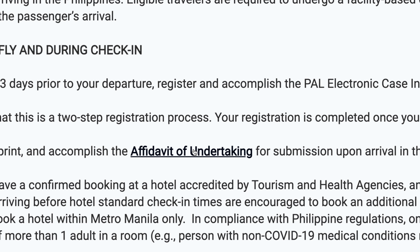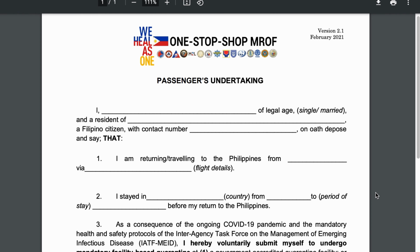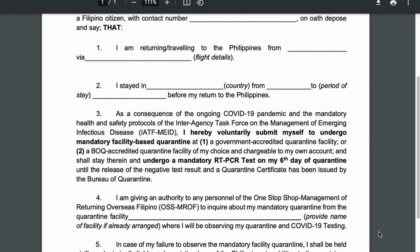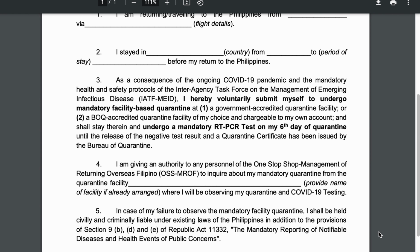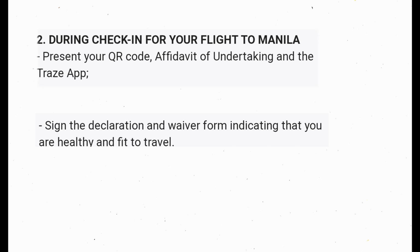And here's the example of the Affidavit of Undertaking. Just download, print, and sign this form. So during your flight, you should present the Traze app, Affidavit of Undertaking, and the QR code. Sign the declaration and waiver form indicating that you are healthy and fit to travel.